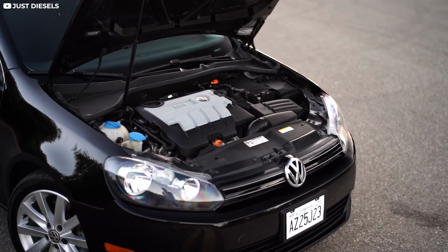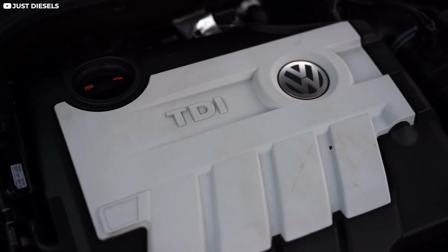Not gonna lie, this is super deceitful and dishonest, but pretty freaking clever. Use your powers for good, Volkswagen, not for evil. The 2-liter in the TDI was the most affected motor that you could find here in the States.